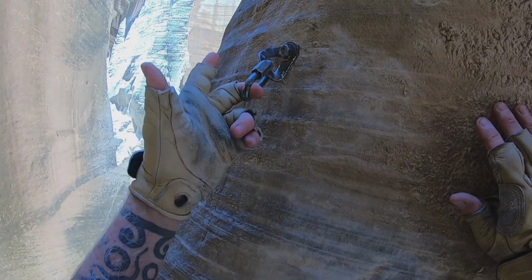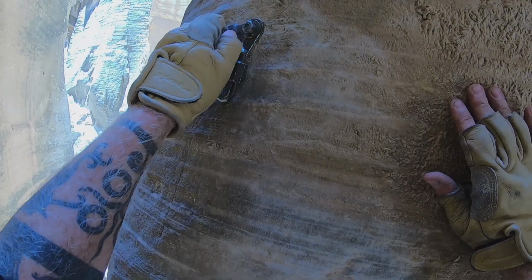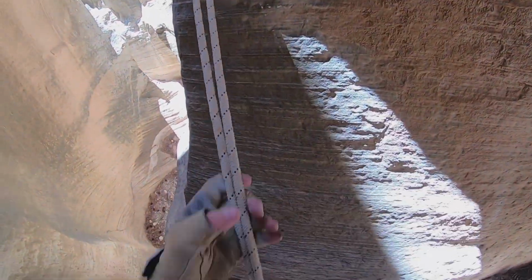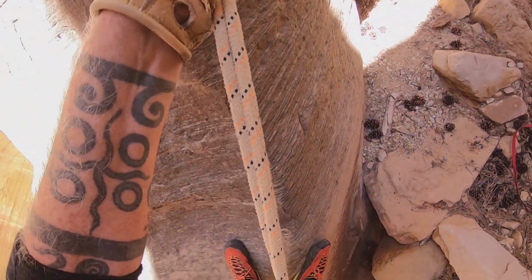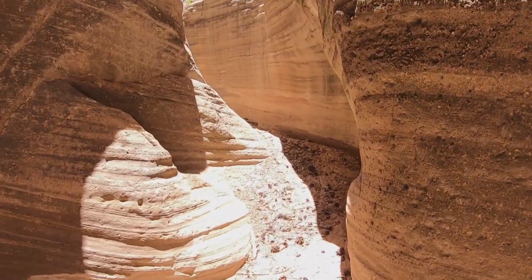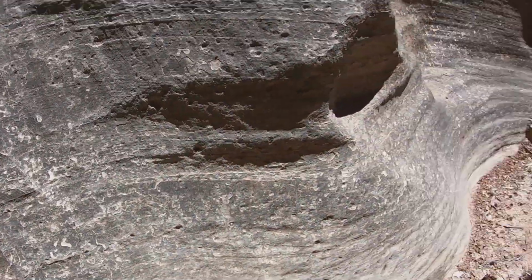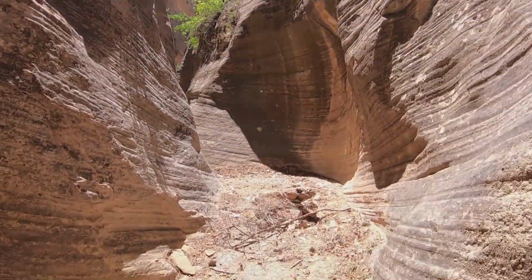Wow, I didn't see that. There's a bolt right here. Oh. Well, well, well. How about that? Yeah. Let's pull the rope back up and give that a shot. All right, we're going to give the bolt a shot. Here it comes. Nice. All right, moving on. Back into the sunshine. Right on.